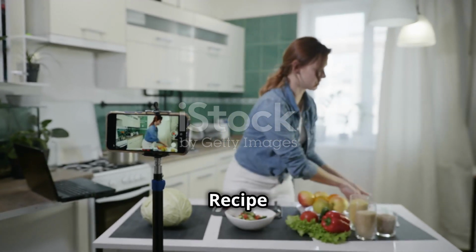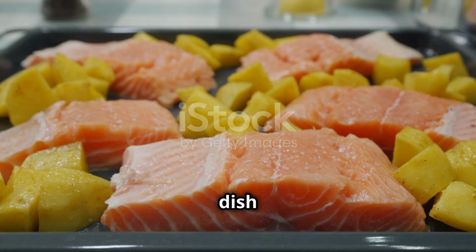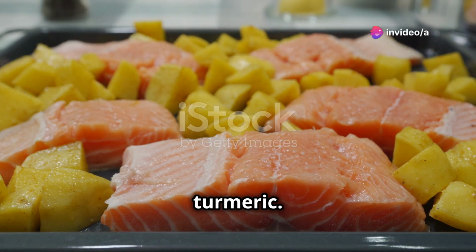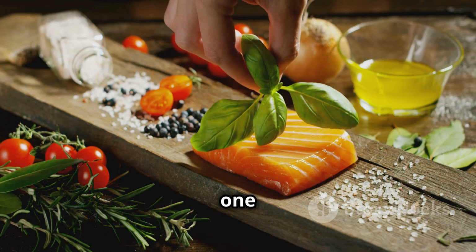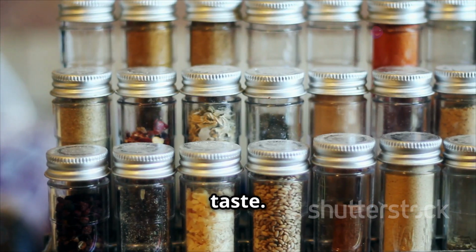Section 6, Recipe 2, Turmeric-Roasted Salmon with Asparagus. This flavorful dish is easy to prepare and features 2 liver-boosting ingredients: salmon and turmeric. Ingredients: 2 salmon fillets, 6 to 8 ounces each, 1 pound asparagus trimmed, 1 tablespoon olive oil, 1 teaspoon turmeric powder, and salt and pepper to taste.